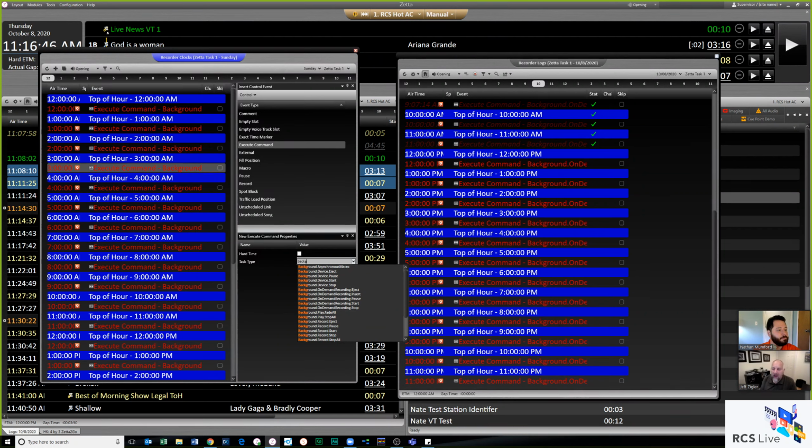That really is a real popular use of BGR, to segment up a morning show or a live talk show that you want to create best ofs from, because you're basically stopping from spot block to spot block, if you will. I'm recording between spot blocks is the way it works, basically.